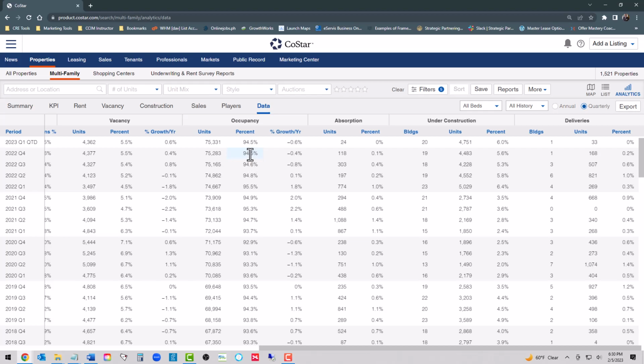So because that long-term occupancy average is around 92.75%, that does not surprise me that the rents have not trended downward yet. Let's go see what the Class A space is telling us. I like what we're seeing so far in Omaha, Nebraska overall. So let's see what Class A's tell us.